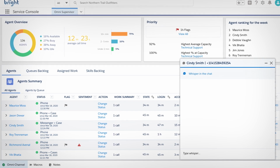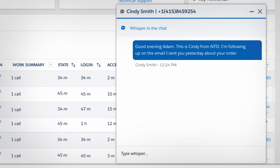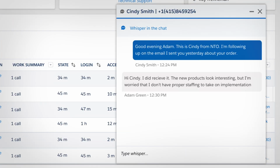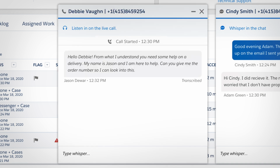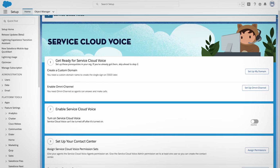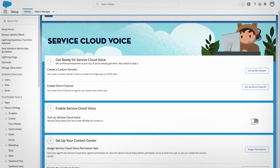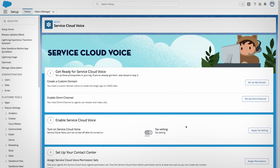Contact center supervisors can also monitor voice calls the way they monitor digital conversations, like using keyword flagging to choose which calls to monitor at any time, and sending agents notes in real time, all while managing remotely with the enhanced Omnichannel Supervisor Console. See how to easily set up cloud telephony, get running quickly, and unify your call center with Salesforce Service Cloud Voice.